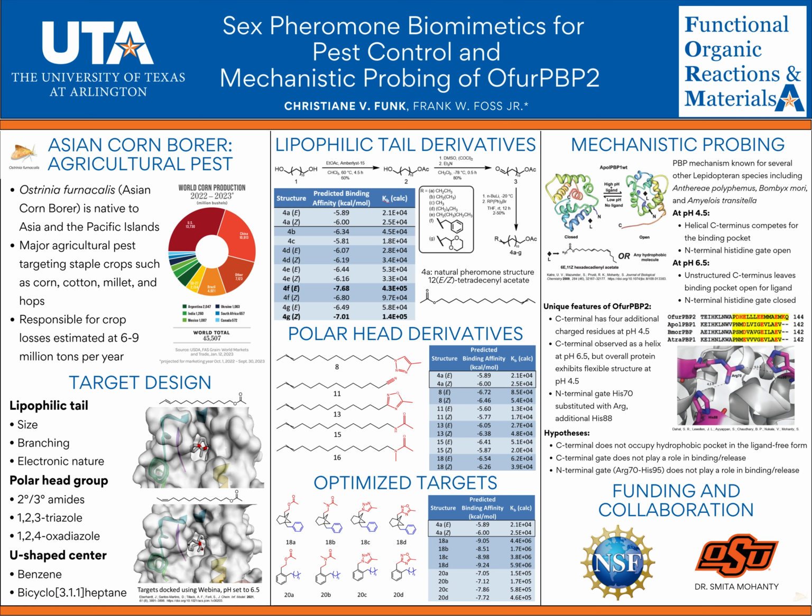So we did our target design using Vina docking. We first looked at the natural pheromone structure, which is a mixture of E and Z 12-tetradecenyl acetate. Based on what we saw from those docking studies, we started modifying components of the structure and comparing the output from Vina.